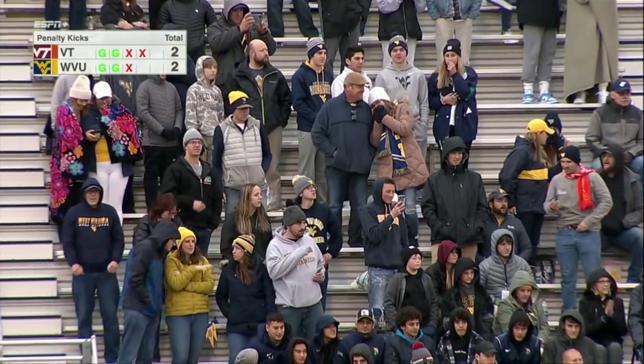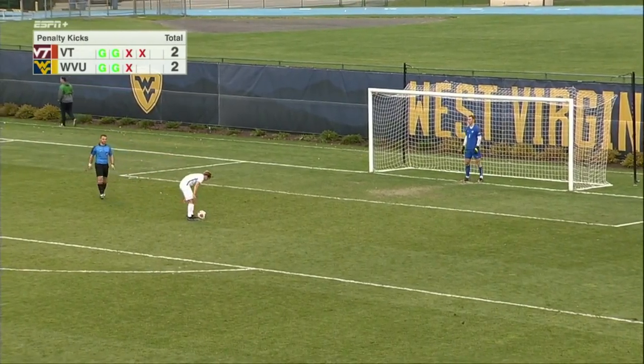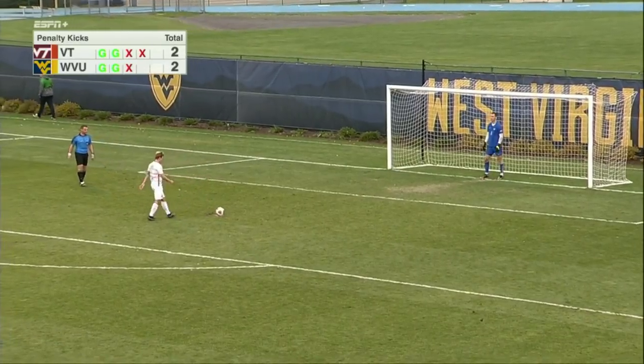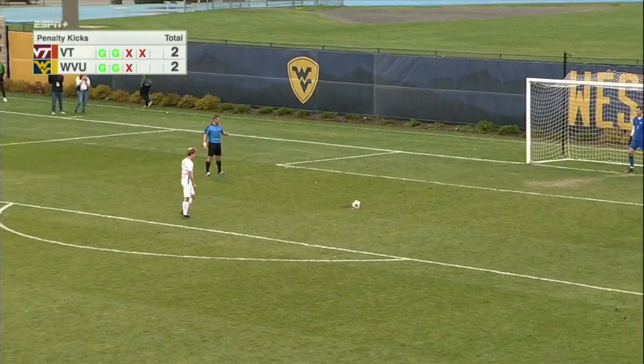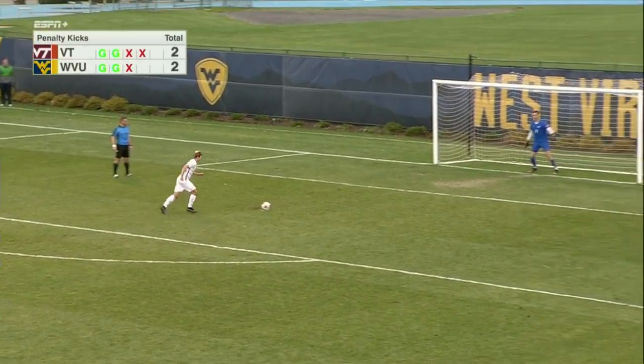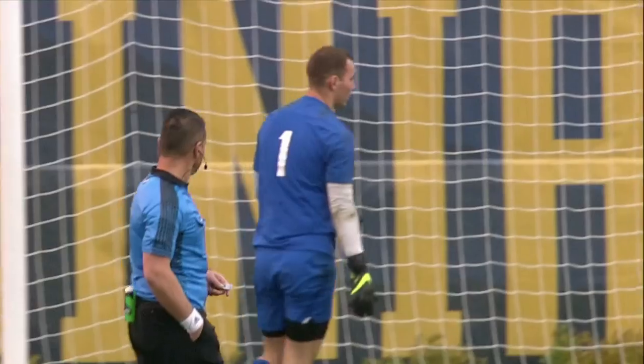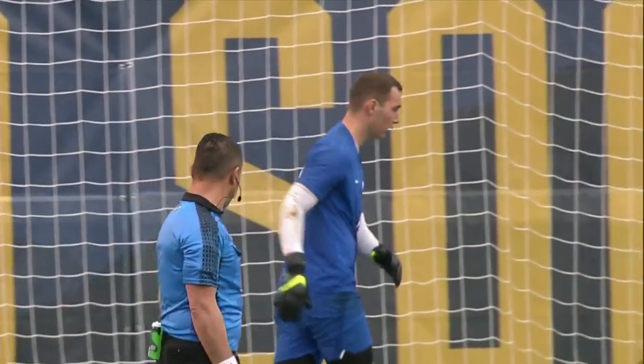Fantastic save. Otto Ollikainen can put West Virginia ahead. And if he makes this, Virginia Tech has to make their next one. Big moment for the freshman Ollikainen. And he beats the goaltender Martino. He dove the right way, but he put it under him.